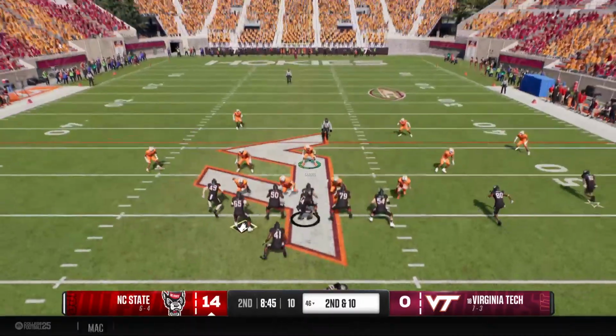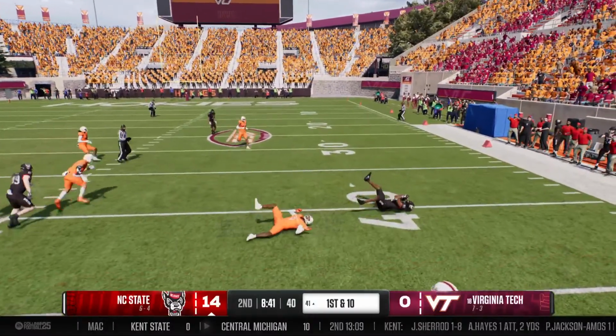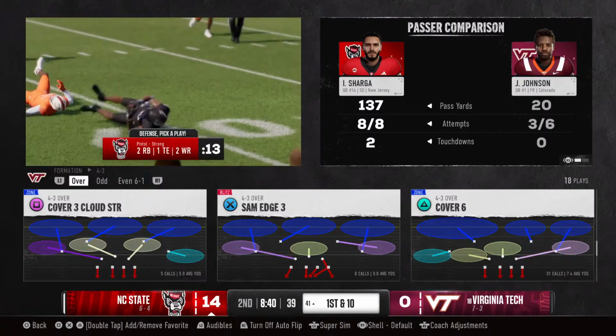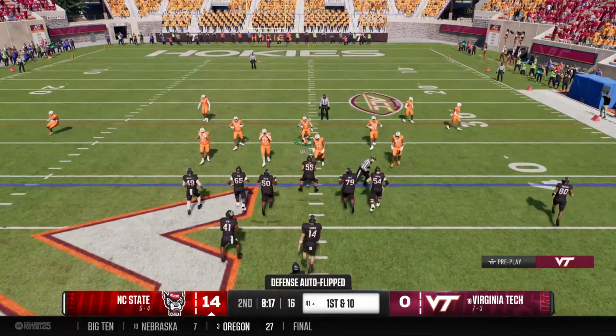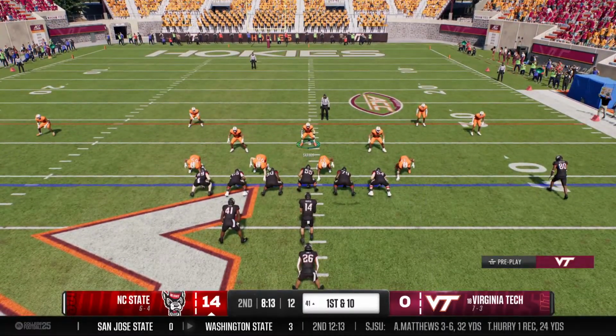It's 2nd and 10. He's looking to throw. Pulls it in. A quick tackle made, but he's got plenty for the first down. How about this offense? They're rolling. They got a couple first downs together. Defense, next, what's your response? What do you got? You got to make some adjustments here.